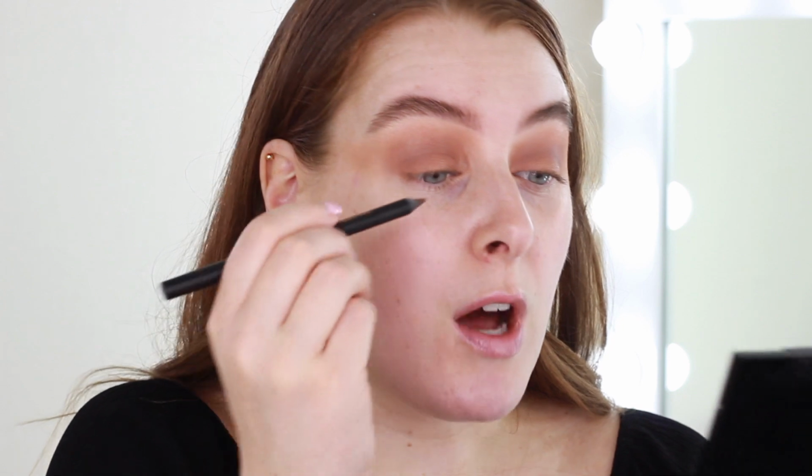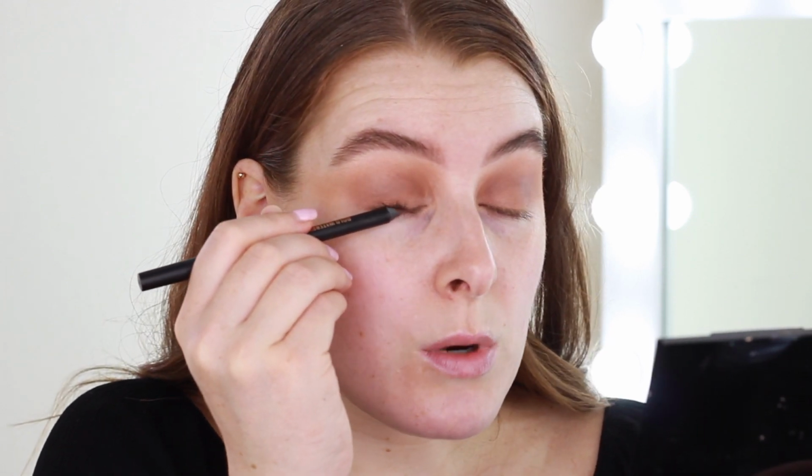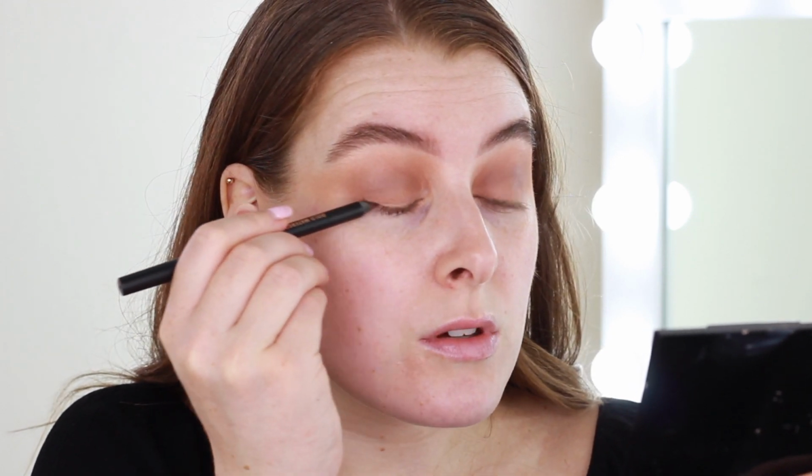So I'm going to do like a nice sort of smoky liner. The first thing that I am going to do, because the roots of my lashes are quite fair, I'm just going to line my top waterline first just to make my lashes look a little bit thicker. So for this I'm using the Barry M Bold Waterproof Eyeliner in brown. I really like this because it's quite a warm brown and it goes with the colour of my eyes quite well. Okay, so that's the first thing.